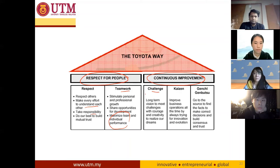They don't have to invent Six Sigma. Toyota, no Six Sigma. Toyota has TPS. They don't need Six Sigma because they build quality in the process. They don't have to have a project to find problems. And then Kaizen and Genchi Genbutsu: go to the source to find the facts, to make correct decisions and build consensus and trust.